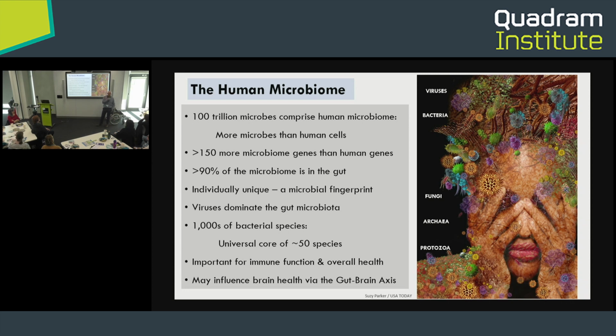Among the microbes in your gut, you may be surprised, but viruses are by far the most prevalent, not bacteria. Most of what you probably know about the microbiome is about bacteria, is that true? In fact, they're not the major group, it's the viruses. And most of these viruses infect bacteria. So the changes we see in bacterial populations may be because viruses are killing off or changing the bacteria.